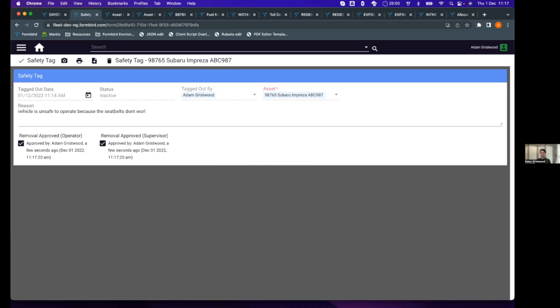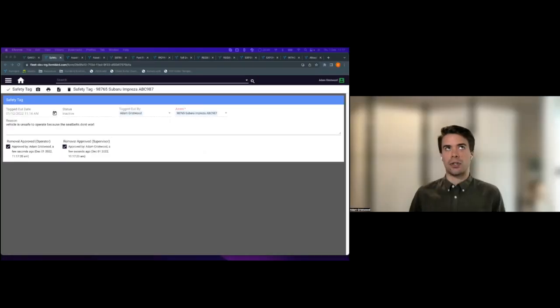One bit of feedback that we're actually interested in is which roles within the application should be able to provide that approval that's not the operator. So at the moment, it's set up to be administrators, asset managers, supervisors, and that's the workshop supervisors, and technicians. Could we get feedback from the group about who should be doing that secondary approval or primary approval, depending on which way you look at it?